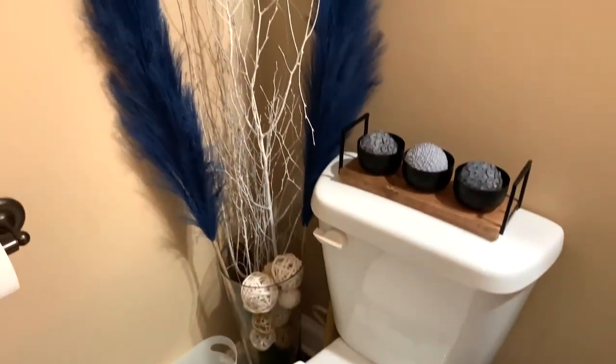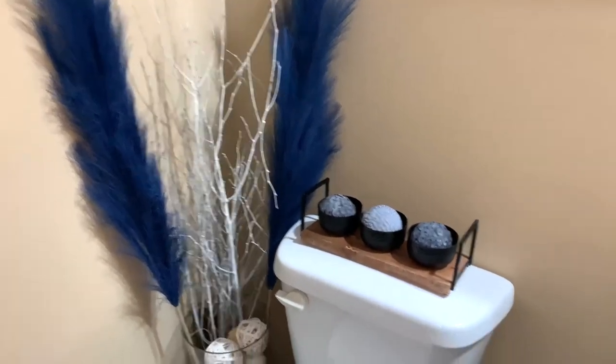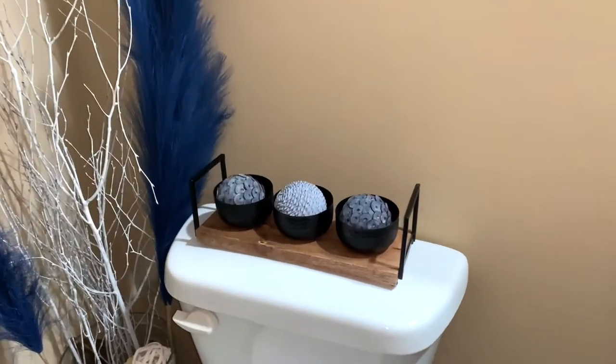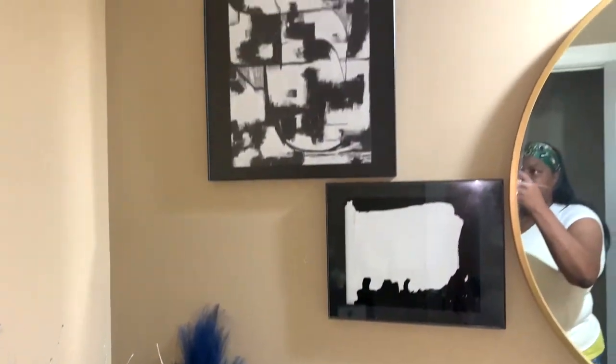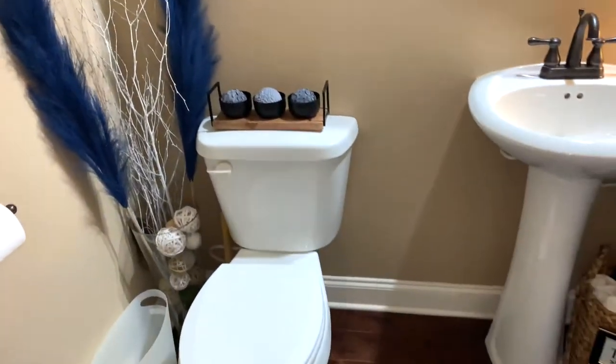Now on this side, I just put some of these blue in there with the white. And put some blue balls in this little thing. I took the green out. I did not change the pictures, so that is what the toilet area is looking like.